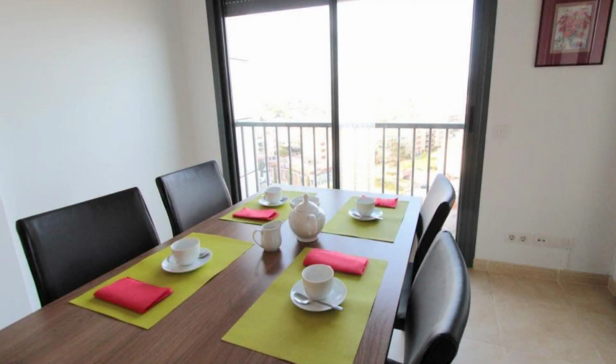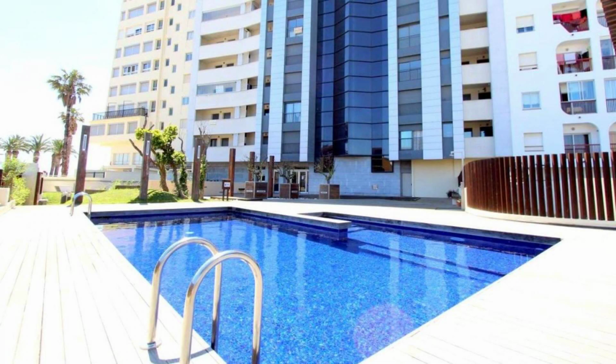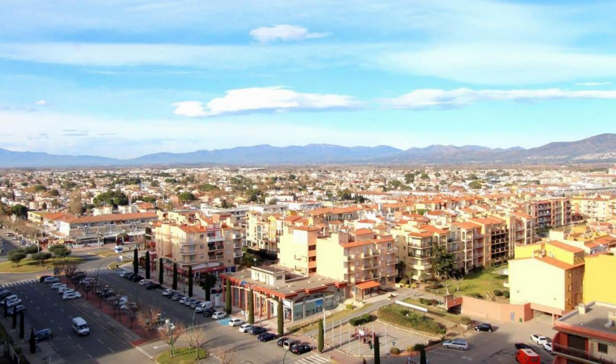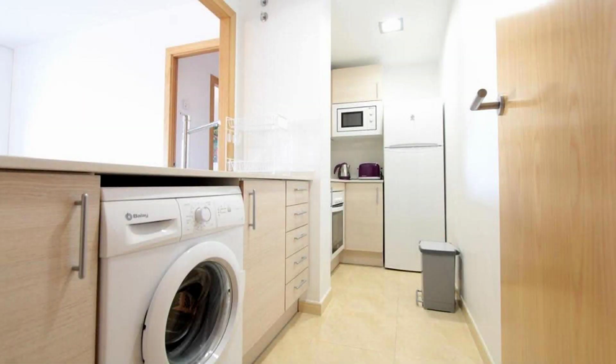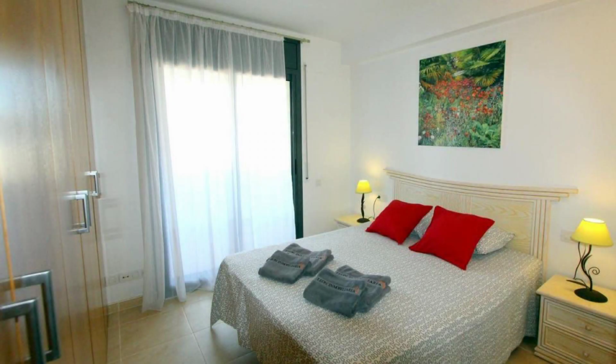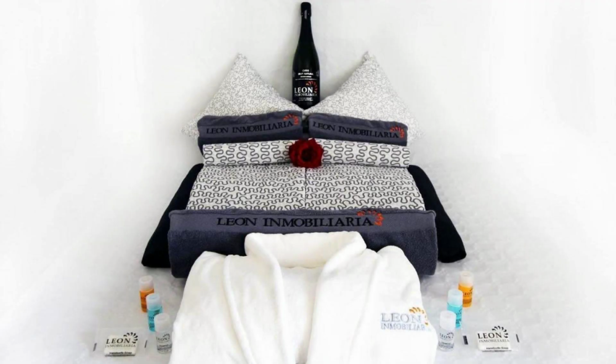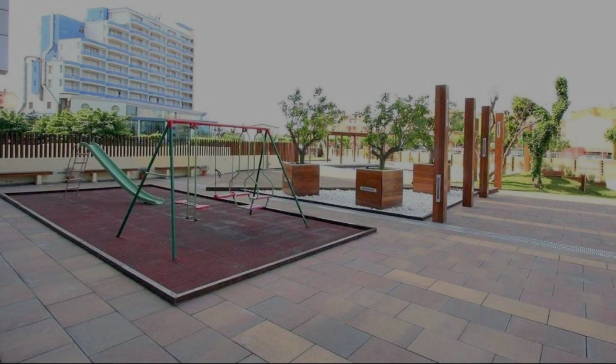Now you are watching the 3-star hotel. The location of the hotel is attractive and guests love walking around the neighborhood. There are 4 types of rooms available on booking.com. You can book online and enjoy. You can see more than 100 reviews of this hotel on booking.com. Its review rating is 8.0, which is very good.